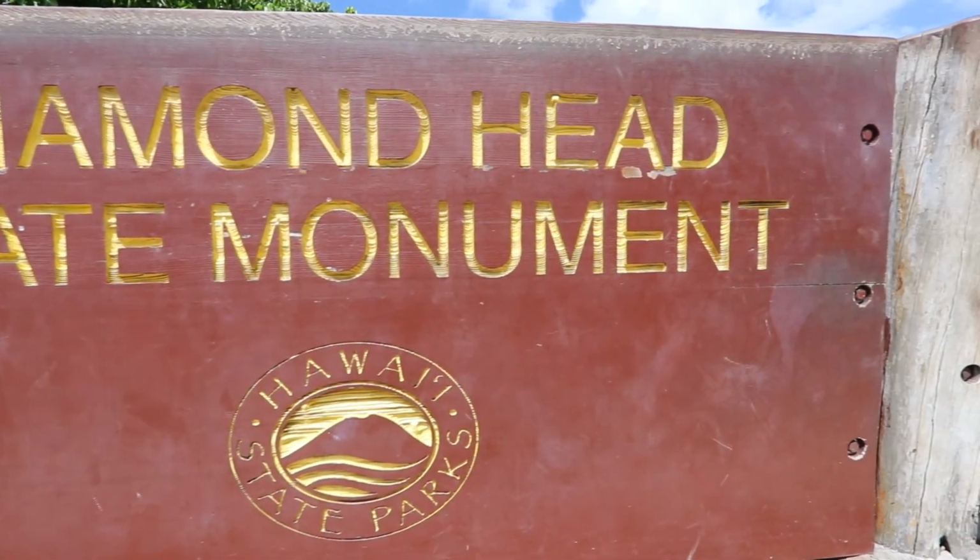So pretty much the agenda for today is we're going on this big touristy hike here in Honolulu called Diamond Head Mountain. And for background, if you don't know, I'm from Colorado, and us Coloradans really like to hike. So this is right up my alley, more my speed compared to a lot of the other things I've been doing with my family since being here.